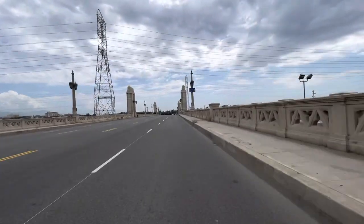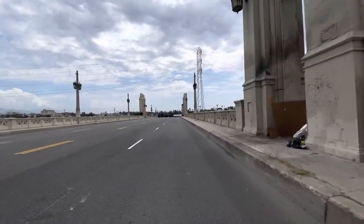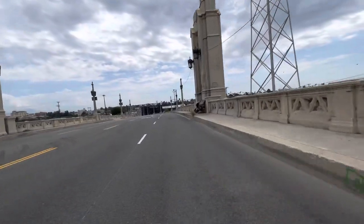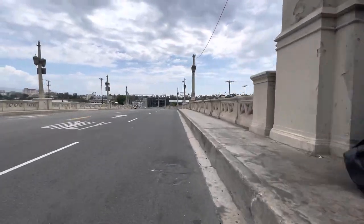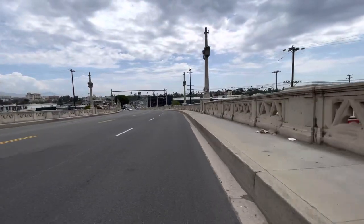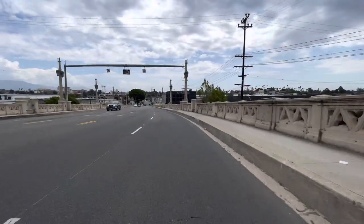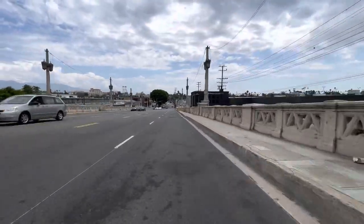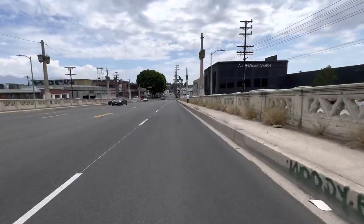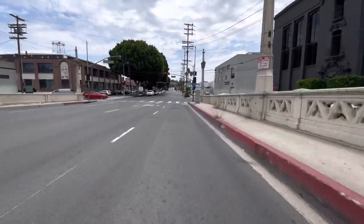Again, I don't know why you'd spend that kind of money. Basically, you're not looking at anything but a bunch of train tracks, containers, a dirty river. So this is the 4th Street Bridge, okay? And as you drop down on the other side, you are basically in East Los Angeles. Of course, now it's all breaking down, you know that.